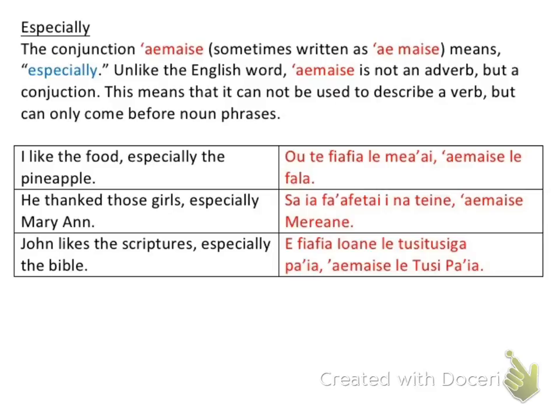Let's do the last one. So John likes the scriptures. I'm pretty sure you know how to translate that one.